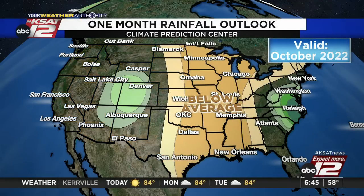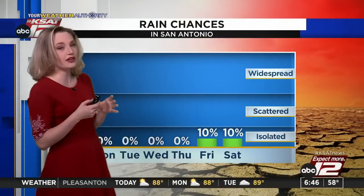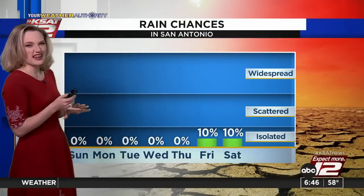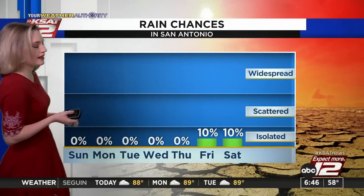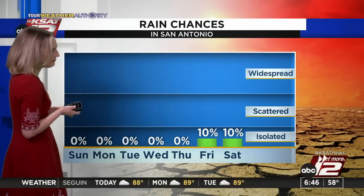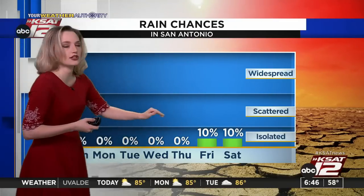And then when we look at rainfall, and this is some not so great news for us, it does look like San Antonio has the chance to be below average when it comes to rainfall. And that's not good news for us because we are in the middle of a drought and it's just going to be getting worse. And in fact, when we look at the forecast over the next 7 days, it pretty much jives with a lot of what the Climate Prediction Center is saying. In fact, when we look at the rain chances for the next 7 days, 0% rain chance through the end of the week.